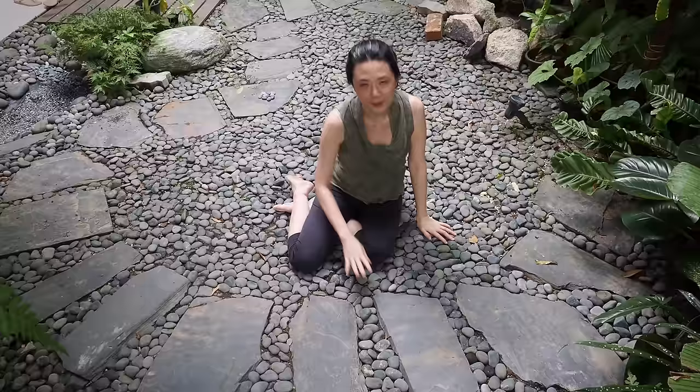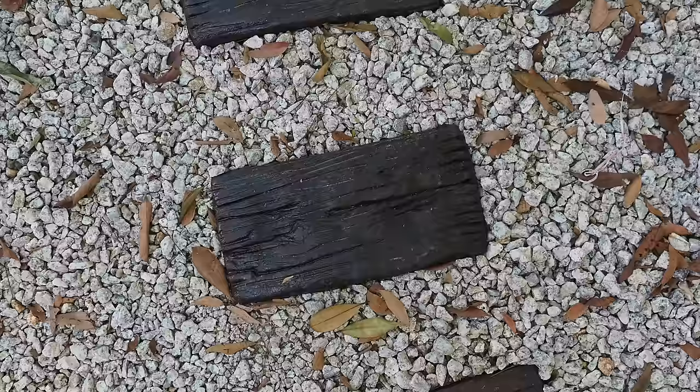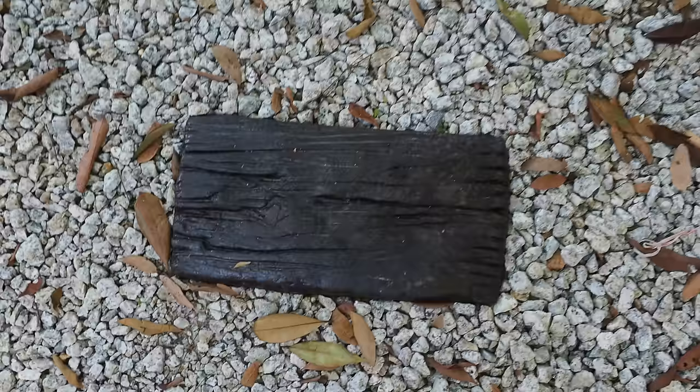Another option that you could think about is putting bricks or wood. An example that I have here downstairs, these look like wood, but actually they are fake, so they are like full wood.